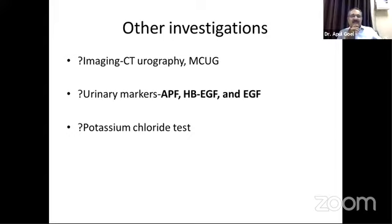Also, if you are stuck and the patient is not improving, you need to rethink the diagnosis. These urinary markers are still not standardized. They are still experimental, and they are only done when you are doing a clinical trial. And the potassium chloride test aggravates the symptoms, so people avoid it. It was described long back, but because you may aggravate the symptoms and induce pain, this test is also not done now. Okay, thank you, Dr. Apul. So for initial diagnosis of BPS, these investigations are not necessary.